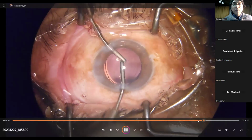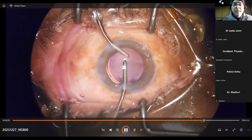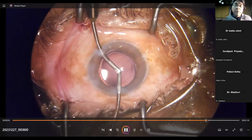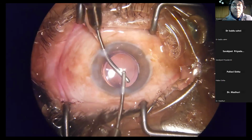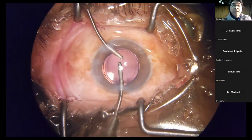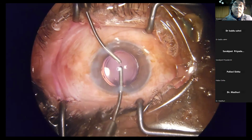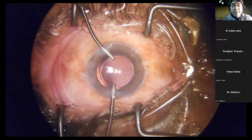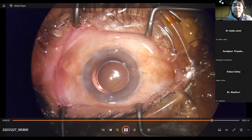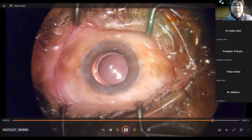This is a very important step that one must learn, because when one does toric intraocular lens implantation, no amount of viscoelastic should be there behind the implant, so that it doesn't rotate later on. And as such also, if you leave behind viscoelastic behind the intraocular lens, the next day you may have an increase in intraocular pressure and a hazy cornea.